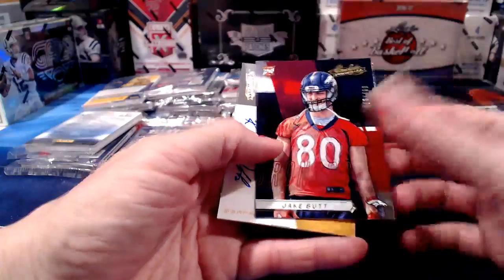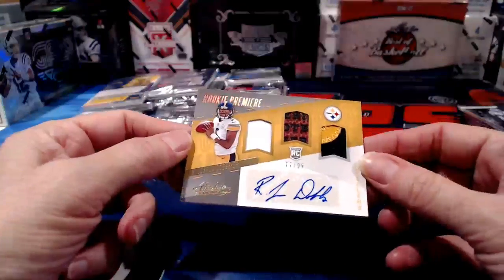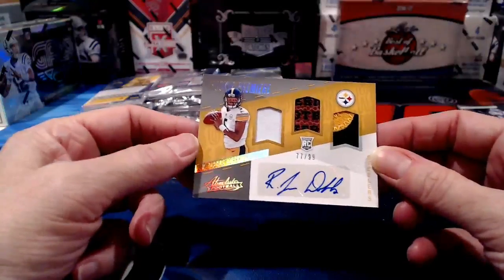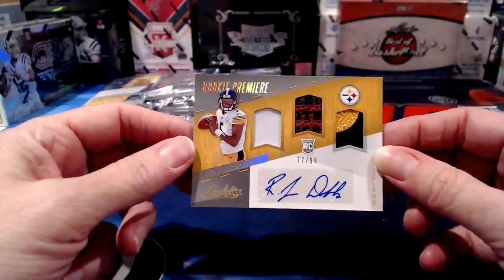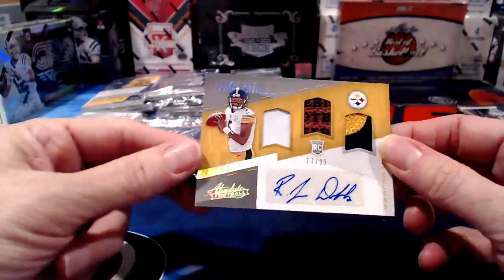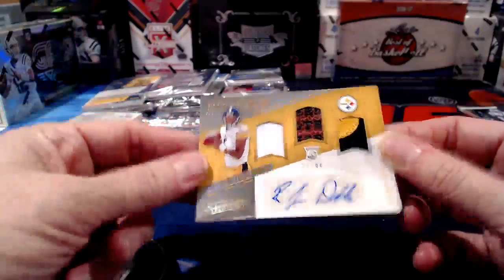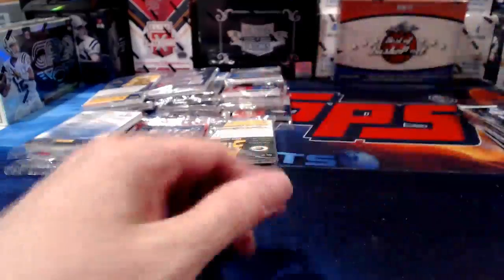It's $4.99 on the Jake Butt for the Broncos. Oh, there's my man Josh Dobbs to 99 for the Steelers. Nice low number and a 2-color patch over there on the right. Definitely I see lower left and maybe even a little bit upper left with some minor chipping and corner and edge issues, which we've seen throughout.